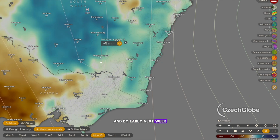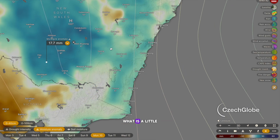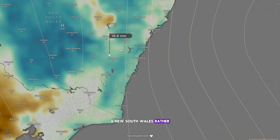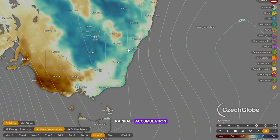And by early next week, those soil moisture anomalies will be back to normal. However, what is a little bit concerning is just how moist the soil moisture values are. They're about 50 to 60% above average for a lot of New South Wales, and around the New South Wales coastline too. I did see a comment about how Wollongong's rainfall there is normal. You'd be forgiven for thinking that it is unseasonably wet down there. It has been. Their rainfall accumulations are about 30% above the yearly average so far, and with more rainfall on the cards, it doesn't look like it's drying out anytime soon.